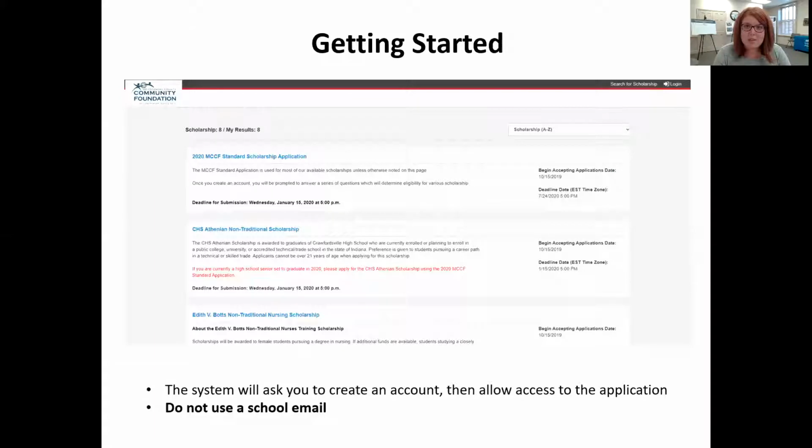So you click on the one that you want to start, and the system will ask you to create an account. It works just like any other website where you use your email, create a password, and then it will let you go into the application. I usually suggest that you don't use the school email. For most high school accounts, they are deactivated after you graduate. And if you are awarded one of our scholarships, we have to be able to stay in contact with you well after graduation. So use an email account that you will always have access to and that you check regularly.